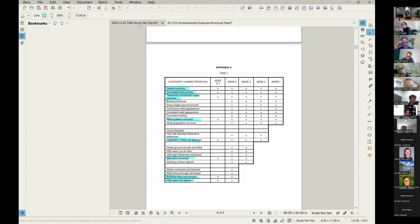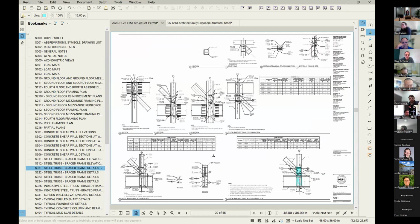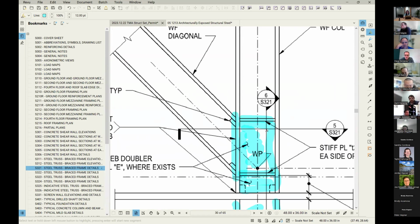Particularly these connections, let's go back to that sheet. 321. These connections are going to be experienced by people in the event space. This is right at your knee. They're going to be touching these. These are feature elements. So ASS 4 basically covers that condition, an element that patrons or people in the space are able to touch.